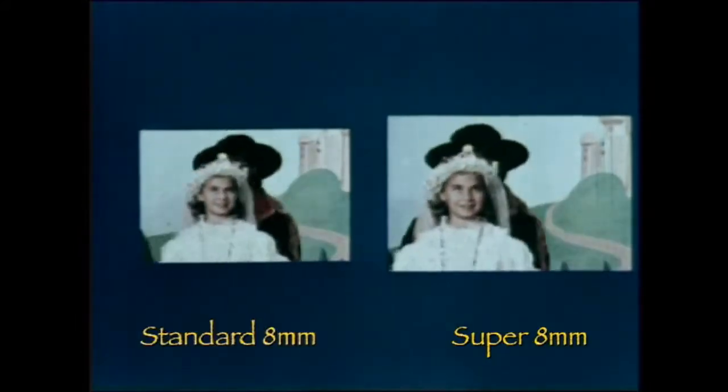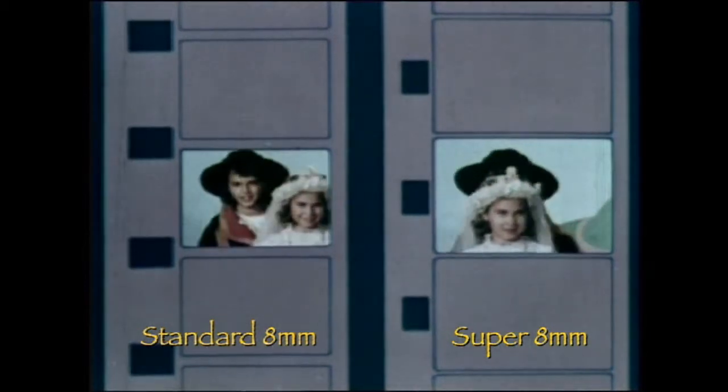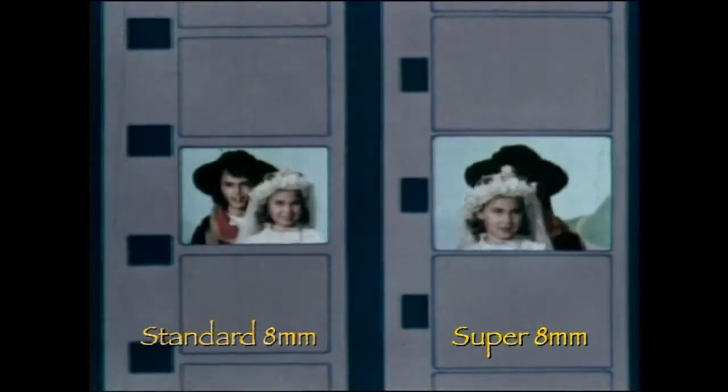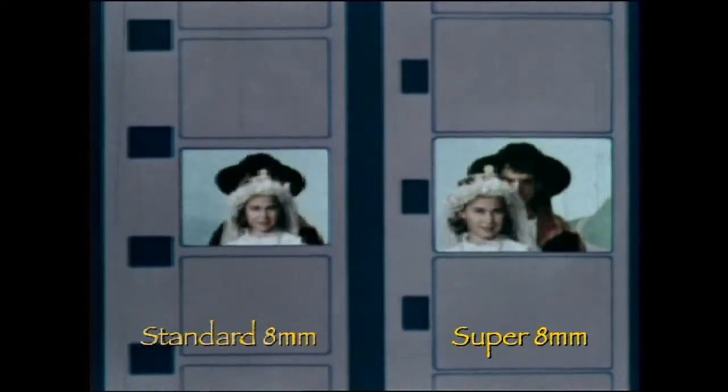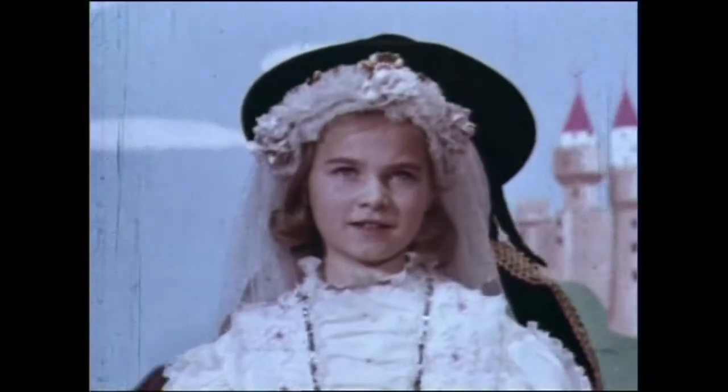You can see from this example the difference between the two formats. The film on the left is Standard 8 and on the right Super 8. As you can see, the Super 8 film has smaller sprockets, but a larger frame area is presented in order to produce better resolution.